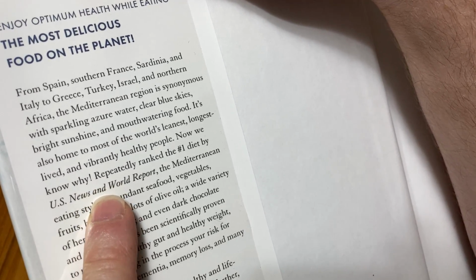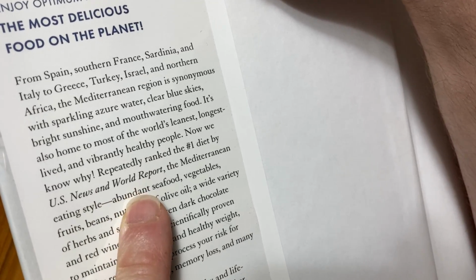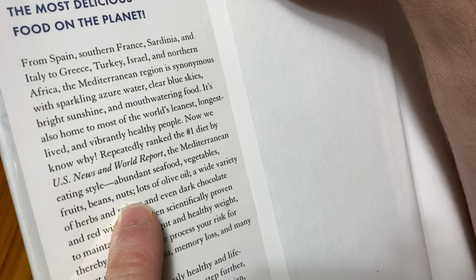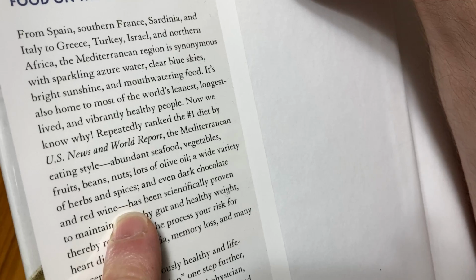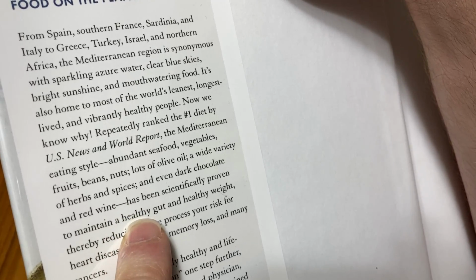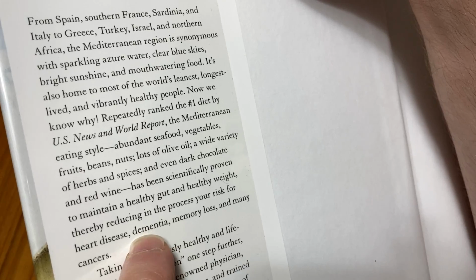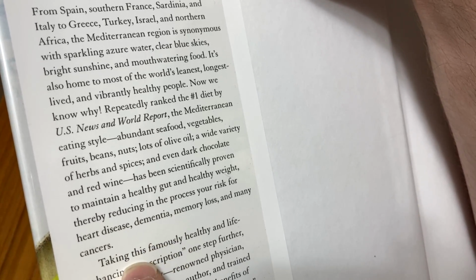Now we know why. Repeatedly ranked the number one diet by U.S. News and World Report, the Mediterranean eating style, abundant seafood, vegetables, fruits, beans, nuts, lots of olive oil, a wide variety of herbs and spices, and even dark chocolate and red wine, has been scientifically proven to maintain a healthy gut and healthy weight, thereby reducing, in the process, your risk for heart disease, dementia, memory loss, and many cancers.